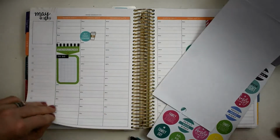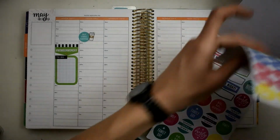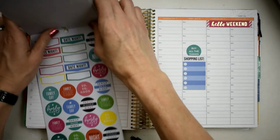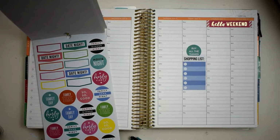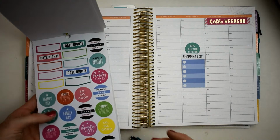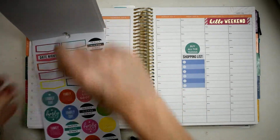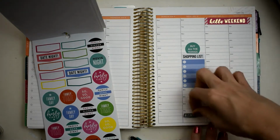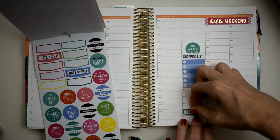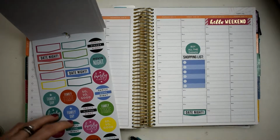Okay, so let me see something here. So we're not having date night that week. So it is going to be date night this week. And y'all, it's funny, date night consists of going out to eat and then like Sam's and Target. But you know what? I love it, because I love who I'm with. That's all that matters. Okay, so we're going to go ahead and put date night right there.